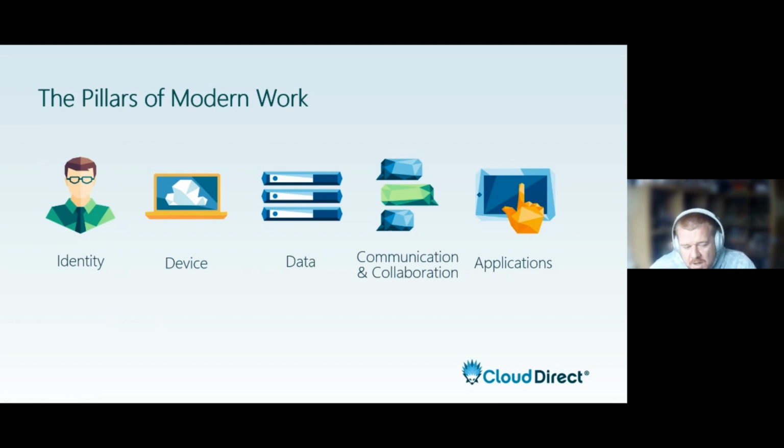Now, when people come to us and say they want to look at moving files off a file server, we're instantly into our data pillar and looking at the right solution within that data. But on top of that, we're looking at how people are working with that data in communication and collaboration, and how people access that data, which can cross identity, device, applications. That solution can very quickly span multiple parts of these pillars. You may notice that we don't have security and compliance called out explicitly in one of these pillars because it spans across all 5 of these areas. It's integral to everything that we look at and everything that we do.